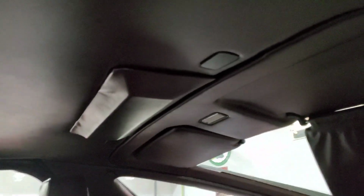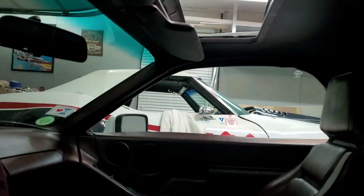No headliner sag whatsoever. The interior lights aren't working. That may be a fuse. I haven't checked one single fuse or anything yet.